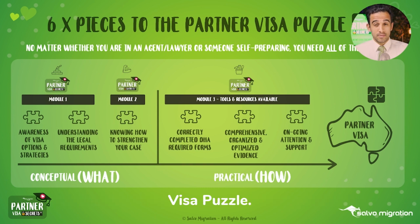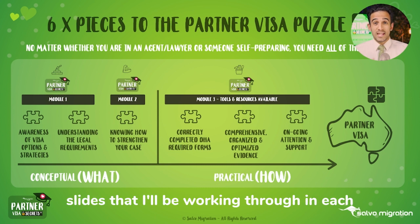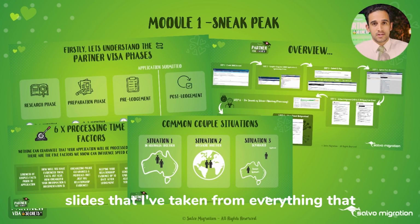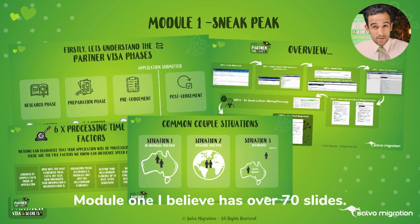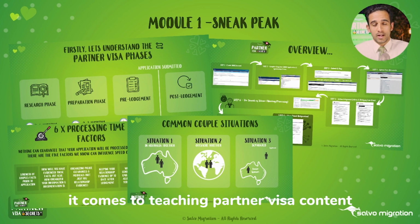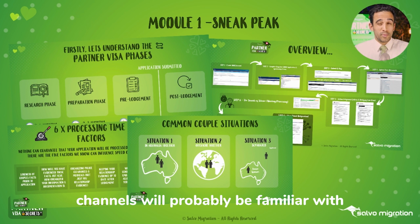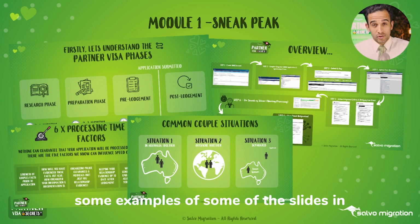So that's the partner visa puzzle, but now let's look into some of the slides that I'll be working through in each of these individual modules. So this is a sneak peek at module 1, and this really is just a handful of slides that I've taken from everything that we're going to teach in module 1. Module 1, I believe, has over 70 slides. We do like to use visual graphics when it comes to teaching partner visa content, and anyone who might have seen some of our content on YouTube and other social channels will probably be familiar with our teaching style. But you'll see here some examples of some of the slides in module 1.